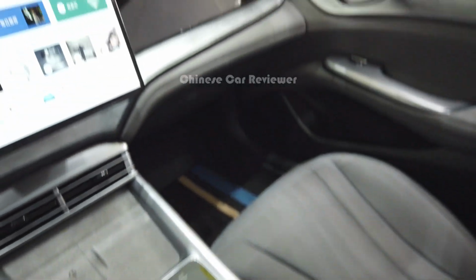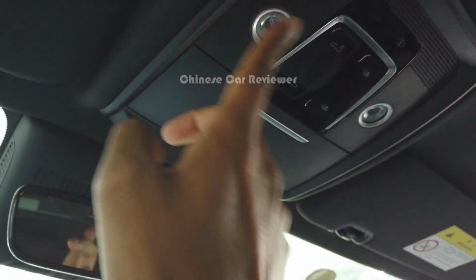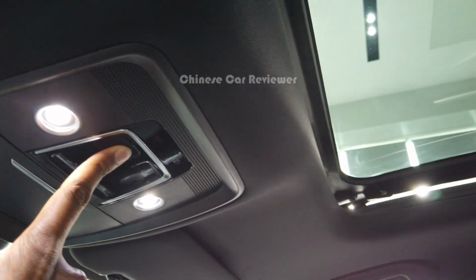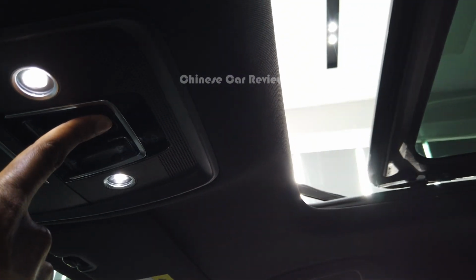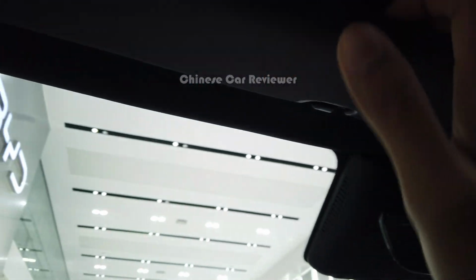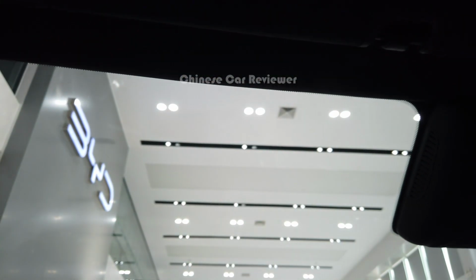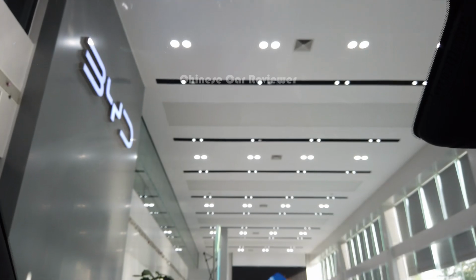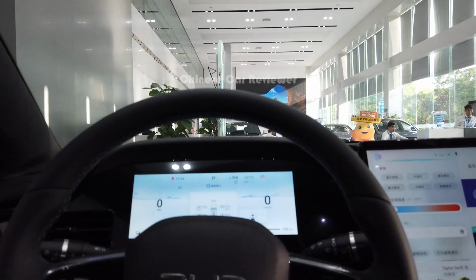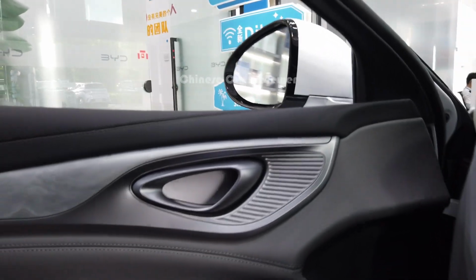So see at the top, here at the top we got a box for the sunglasses. And there are some lights, 2 lights. If you touch it, it will open and close. If you want to open the sunroof, you can just press like this to open it. Or you can command Xiaodi, the AI system, to open it for you. And here we'll get a mirror with the light. So these are the basic materials they have used, not the Alcantara one. 你好，小弟。来了。关闭空调。没问题，帮你关闭空调了。So that's pretty much all. Let's go to the second row.